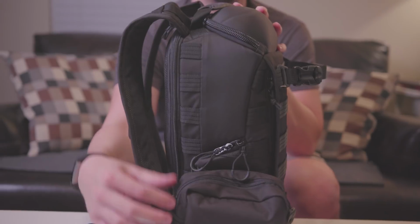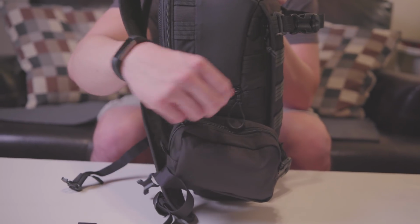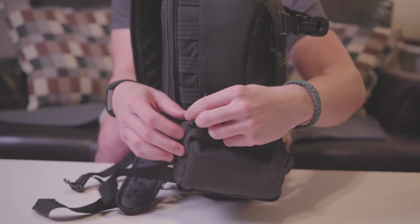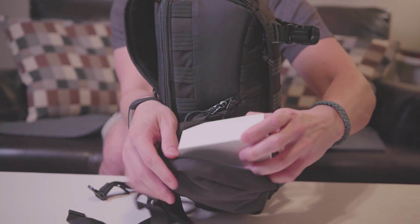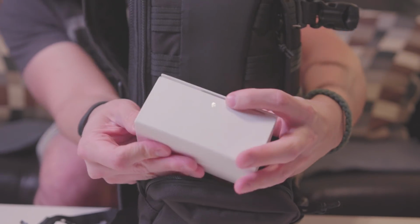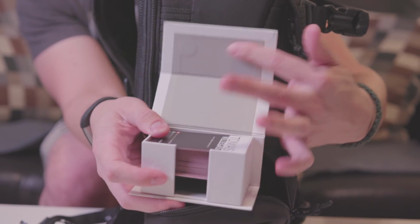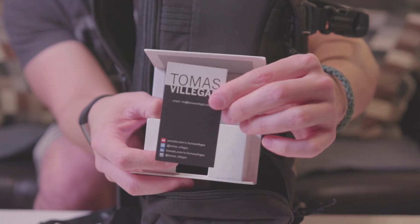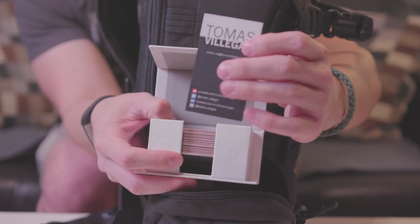Before we get into the bag, Lowepro includes this extra pouch, and I've attached it here on this side. I'm going to be putting my business cards in, and this is a quick way for me to get access to them. My business cards are done by Moo. I really like the quality of their cards, and they're really affordable. They do a really good job making fantastic, impressionable business cards.